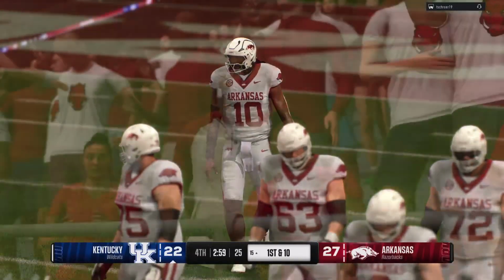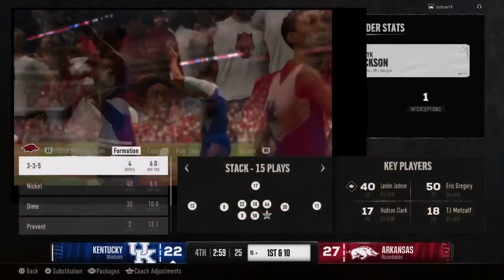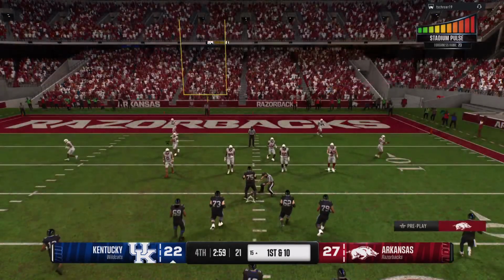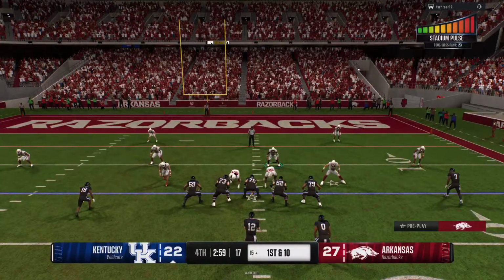Man, we needed that so bad. We needed the football, had to get a stop, forcing a turnover, best case scenario, offense back on the field, trailing in the 4th quarter, time to go win. Kentucky sends the offense back out onto the field.